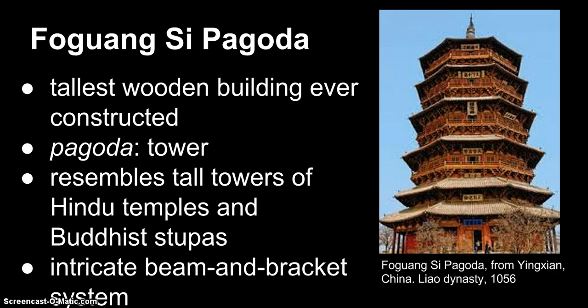Pagodas house relics and provide a worship place where worshippers can focus their energy for the devotion of Buddha. Wooden pagodas are most common and the standard in Japan. However, the Chinese and Koreans have also been known to make stone and brick pagodas. This pagoda utilizes an intricate beam and bracket system and features 9 stories of alternating main story and windowless mezzanines with cantilevered balconies that decrease in size, the balconies visually lightening the building's mass. Overall, the building is a prime example of the architectural and visual ingenuity of the architects of the Liao Dynasty.